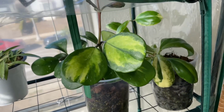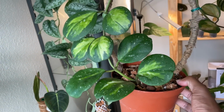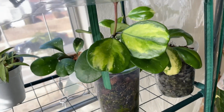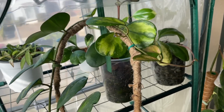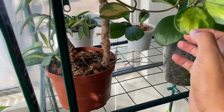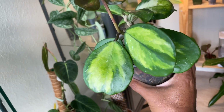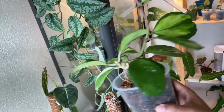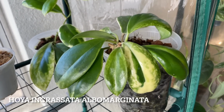This is actually the mother plant. I mentioned in my Hoya video that this was a 2-leaf cutting and it outgrew the mother plant. This is the mother plant right here. So let me try and put this back. Yeah, this is the mother plant right here. And we have the Hoya incrassata mother plant.